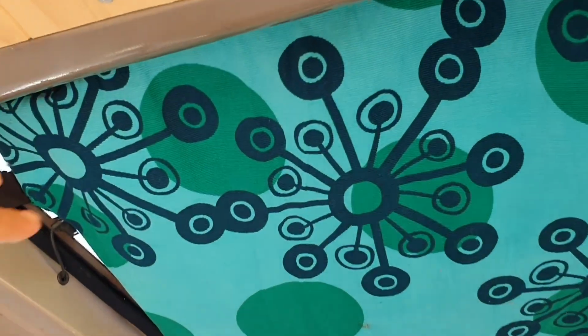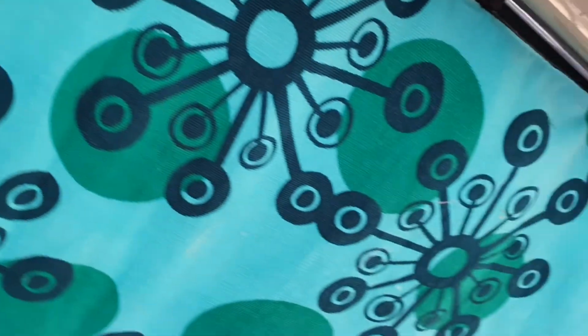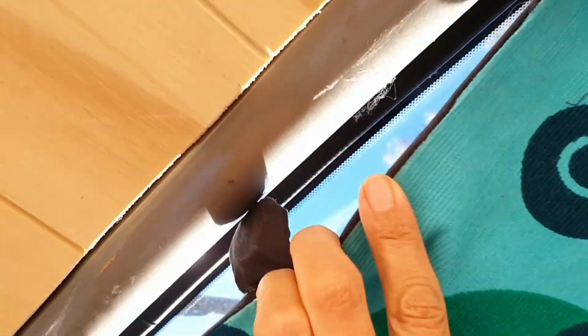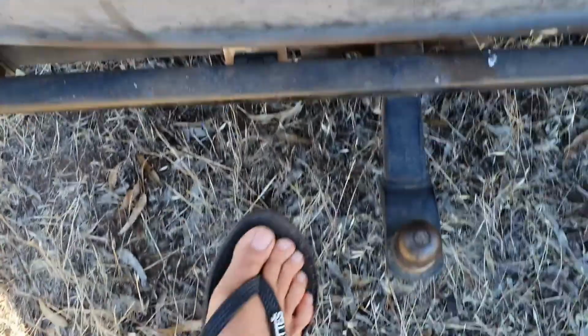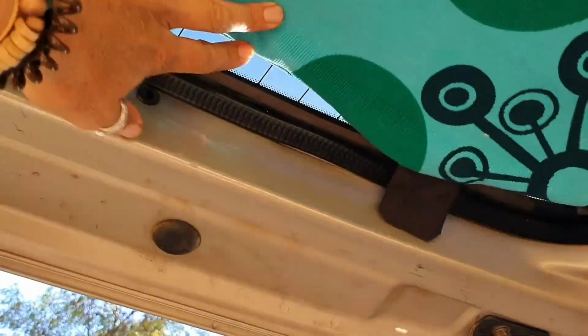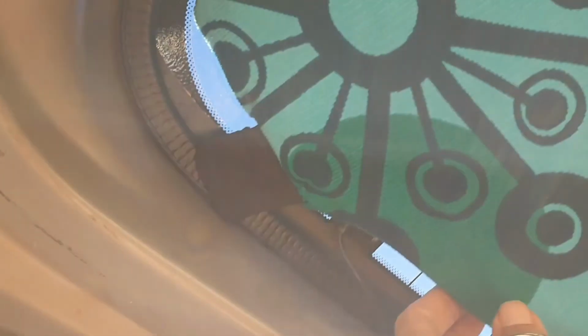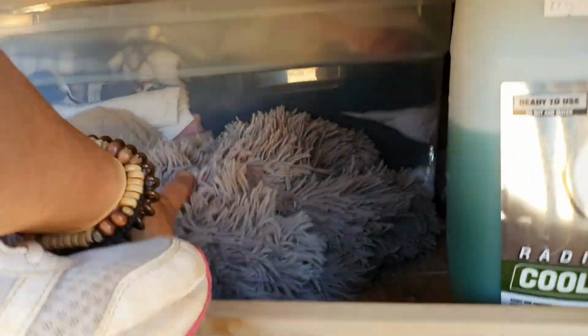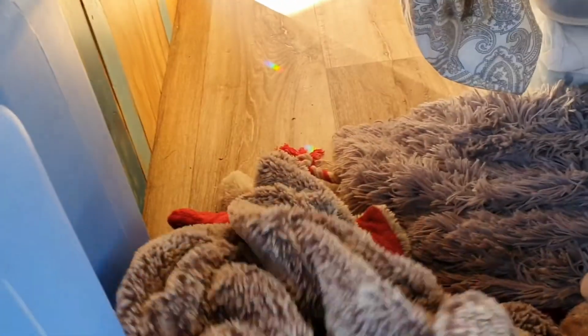Now I've made these to cover the window, and they've just got magnets on them. So, oh, I've got an ant biting my foot. These are easy to snap on, but they have shrunk, so I'm going to make some more, and they're going to be a bit bigger. So this is the back of the van, and this is Tonka's little bed in here. So he has his own little space, his extra blankie and his toys.